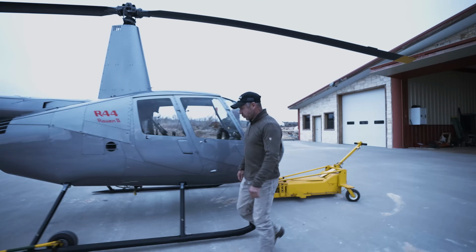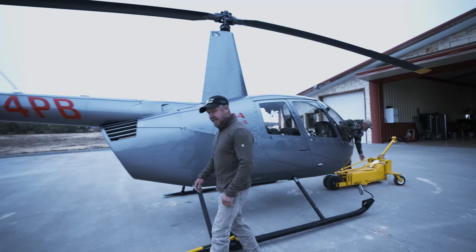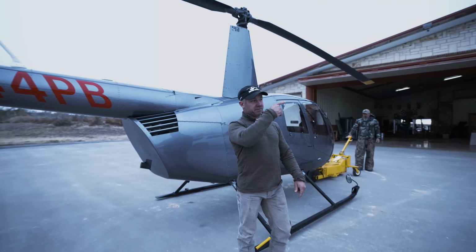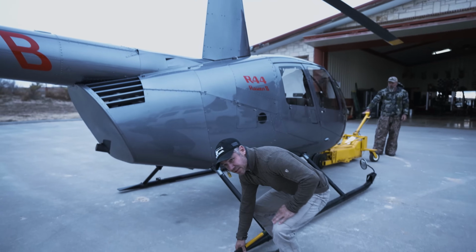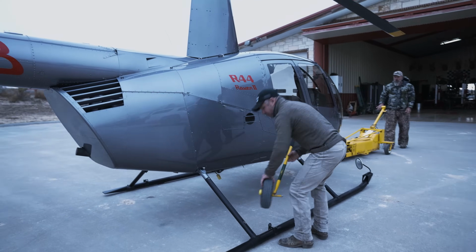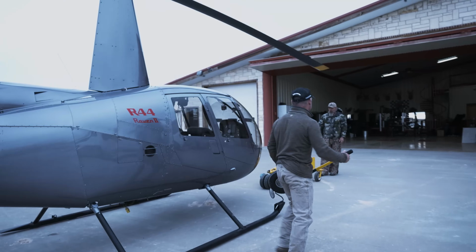All right, so we're pre-flighted. We got a little bit of fuel. Like I said, it's going to take longer to start the helicopter than it is to actually fly over there. But it's a caprock, and the only way we can get up there is fly. I guess we could hike up there, but I ain't hiking.